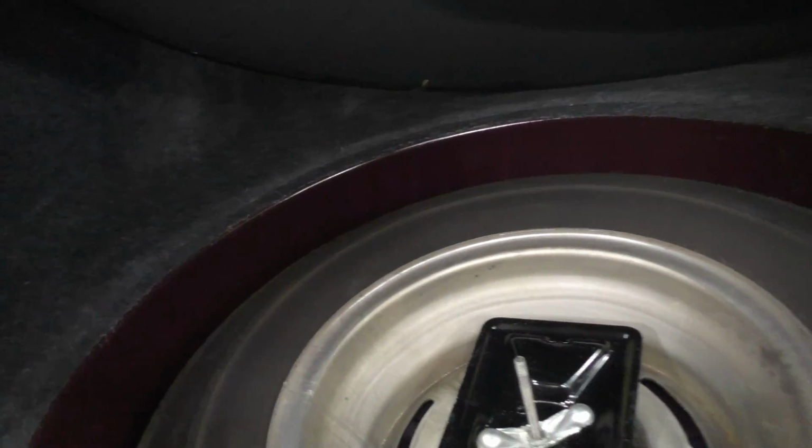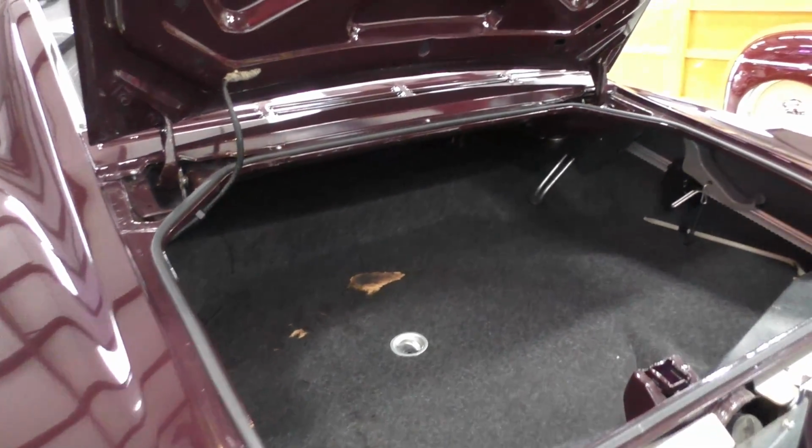Rally wheel. Firestone tires on it. There is, somebody set a battery back here at one time or something like that. This could easily be recovered, this piece.